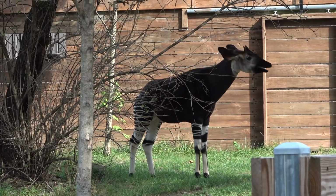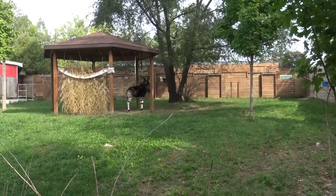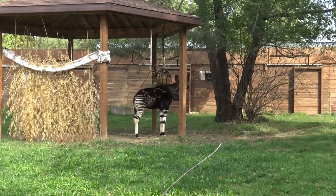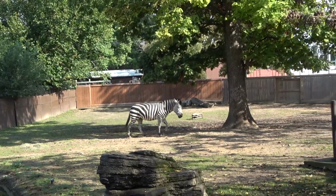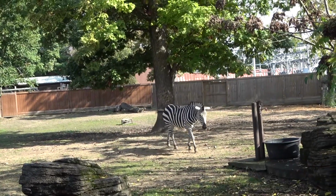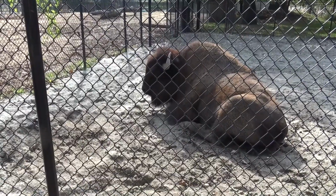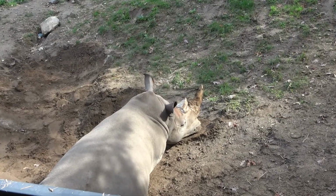When you look at the okapi, you will think it's an antelope, but its closest relatives are actually giraffes and pronghorns. The zoo had bison feeding and rhino petting experiences, but our schedule wouldn't have time to fit it in.